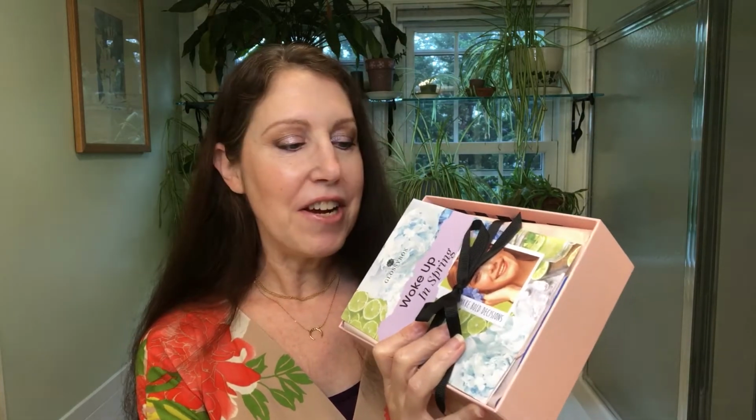Anyway, here's the Glossybox. All right, so Glossybox comes in a signature pink box. A lot of times they decorate it for certain times of the year. They're very sturdy. People use them to store things, for mailing things. I save them, I use them. Here it is. Always comes with their signature black ribbon too.